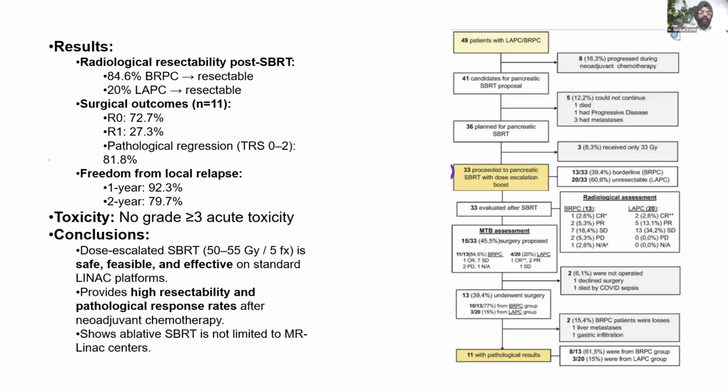It was seen that radiological resectability was achieved in 84% of borderline resectable and 20% of locally advanced pancreatic cancer patients, and the freedom from local progression was 92.3% at 1 year and about 80% at 2 years, which was quite impressive. So this trial shows that to deliver ablative SBRT, one is not limited to MR-Linac centers only, but at the same time, you should have motion management and 4D CT simulators at your behest.